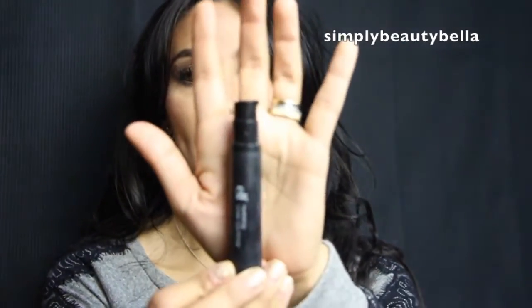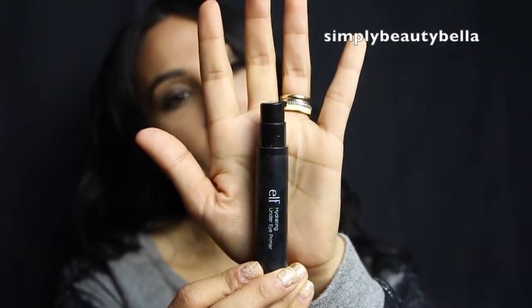And then, as usual, my ride or die is my e.l.f. Hydrating Under Eye Primer. I love this stuff. I heard that Smashbox actually has one, but why am I going to spend so much more money when this $3 one from the drugstore works great for me and for what I consider my under eye lines? So yeah, y'all know I've been mentioning it like religiously, and it works for me, okay? Anyways, next.